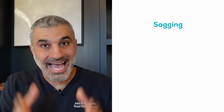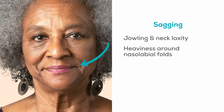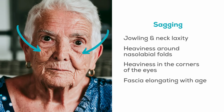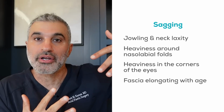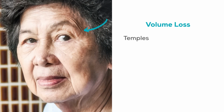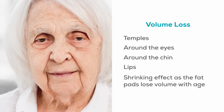Now, you have to step back for a second and remember that the face has two parts of structural aging related to it. One is sagging. Those are all the things that cause jowling and neck laxity and the heaviness around the nasolabial folds and the heaviness in the corners of the eyes. That's related to the fascia elongating with age, just literally getting longer and longer. And then there's another component that's related to volume loss. That's where certain fat pads in the face, like the temples, around the eyes, around the mouth, the lips, start to shrink a little bit.